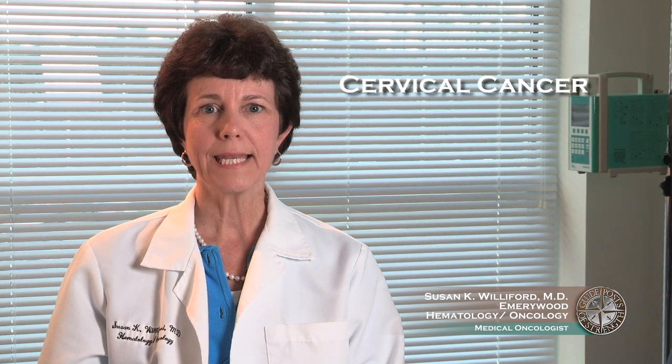The cervix is the bottom of the uterus, and it dilates or enlarges to allow the baby to pass into the birth canal. The cervix is located at the top of the vagina and is examined by a gynecologist when the woman goes for her routine pap smear. If a suspicious area is found on pap smear, often the woman will be called back by her doctor for a biopsy. Most cervical cancer is squamous cell carcinoma.